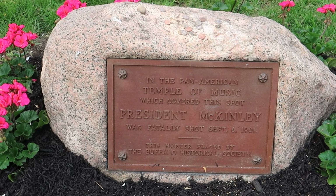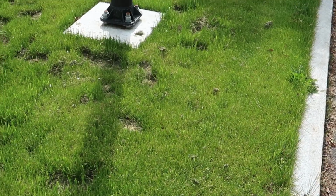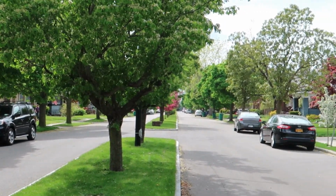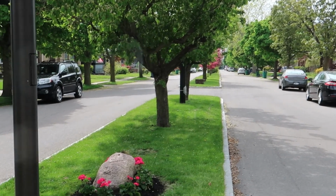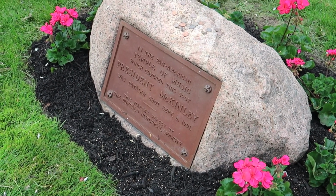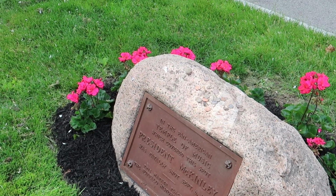This is the very spot where President McKinley was shot during the Pan American Exposition. You can see it's pretty much located right in the middle of a residential neighborhood. But this is where it happened. It says September 6, 1901. This marks the location of the Pan American Temple of Music. Tragically, he passed away 8 days later.